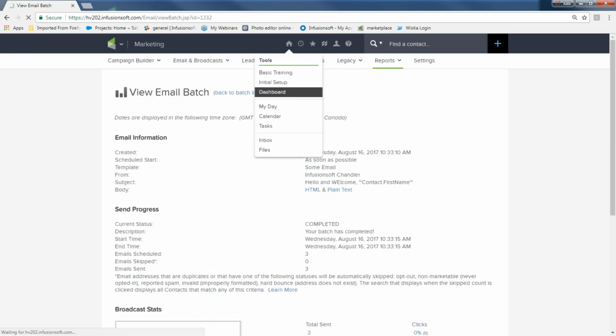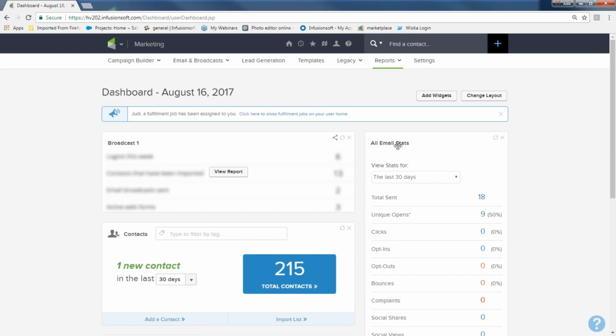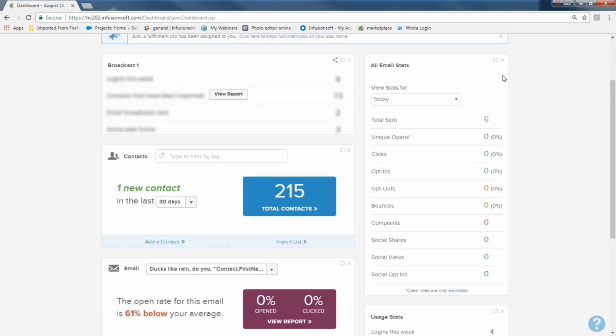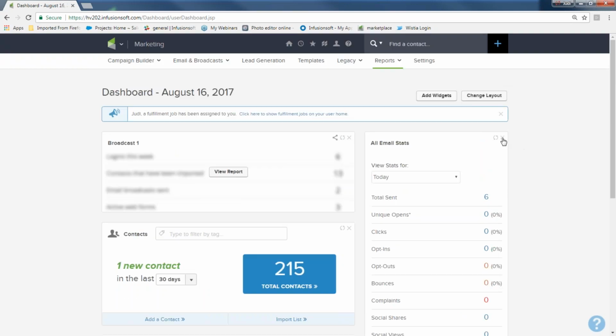On your dashboard, you also have a report. It's called All Email Stats. It's a little widget, and it will show you how many you sent out. If I do today, you'll see how many I sent out today. I did 2 separate broadcasts and 6. If you don't have this widget for some reason, let me show you how to get it.